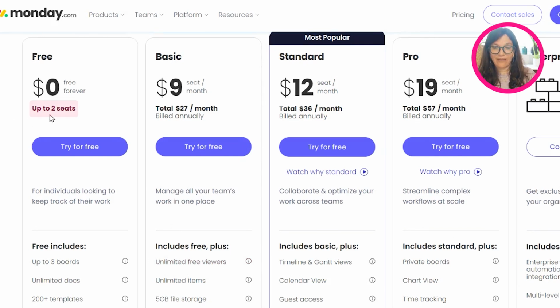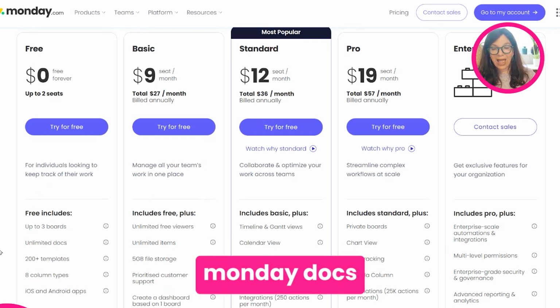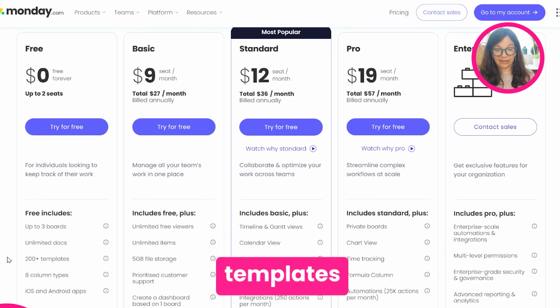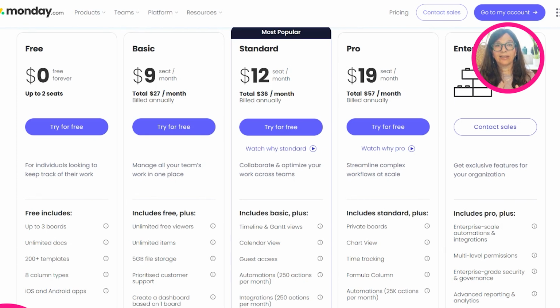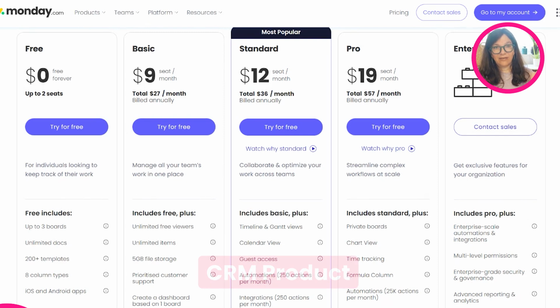You also can only have up to 2 seats on the free plan. So once you're more than 2 seats, you definitely need to go for a higher plan. All of the plans have unlimited docs, which is something called Monday Docs, and they all have different templates. You can use all of the templates in all of the different plans. Now, the CRM product does have different templates for the CRM based on your different plan. But here we're talking about the main Monday templates that people have added to the template center.